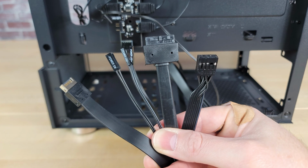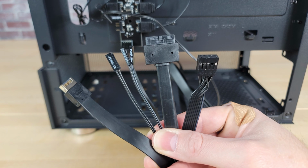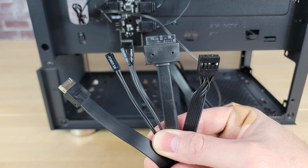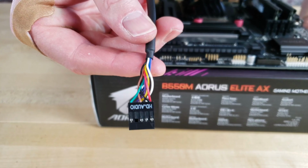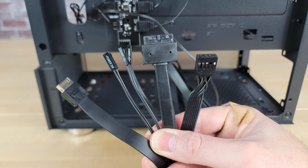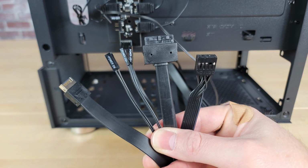is that they use all black cabling for these connections. You'll often find these budget-oriented cases, and even some higher-end options, use multicolored cables for these front panel connectors, and it's something that stands out, and not in a good way. So props to Okanos for getting this right.